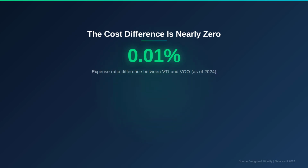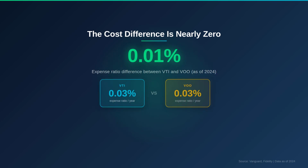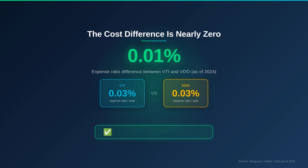Here's a number Marcus didn't expect: 0.01%. That's the difference in expense ratios between Vanguard's total stock market ETF, ticker VTI, and Vanguard's S&P 500 ETF, ticker VOO. VTI charges 0% per year. VOO charges 0.2% as well. Many equivalent funds like Fidelity's FZROX charge literally zero.